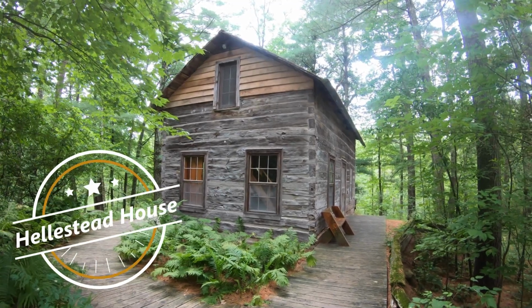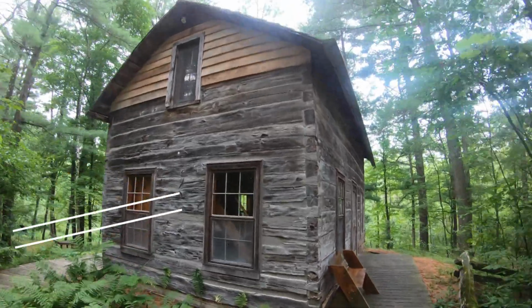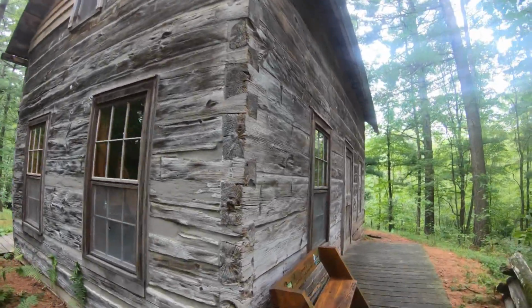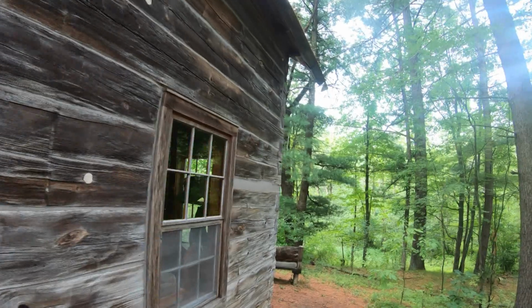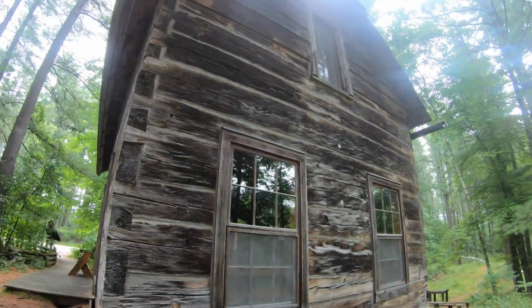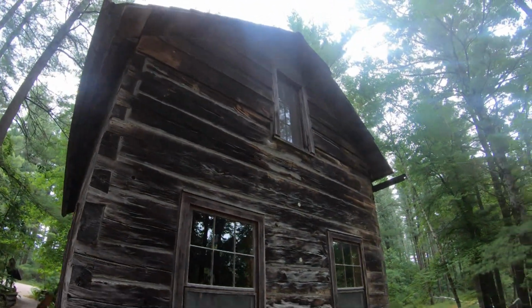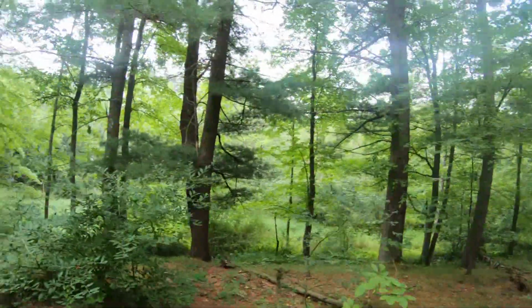It's a 15 by 26 foot cabin with a sleeping loft upstairs. Not originally built here, but transported here. Built by a Norwegian. But placed here along the creek.